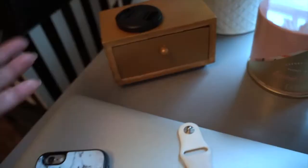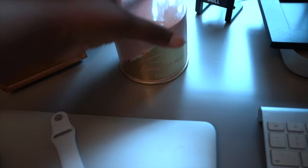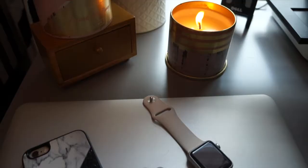Usually on top of this box, I keep the camera that I'm using right now, so it just has the little lens cap on top of it. This candle is from Altered State. Love the scent of this. This is coconut milk mango.